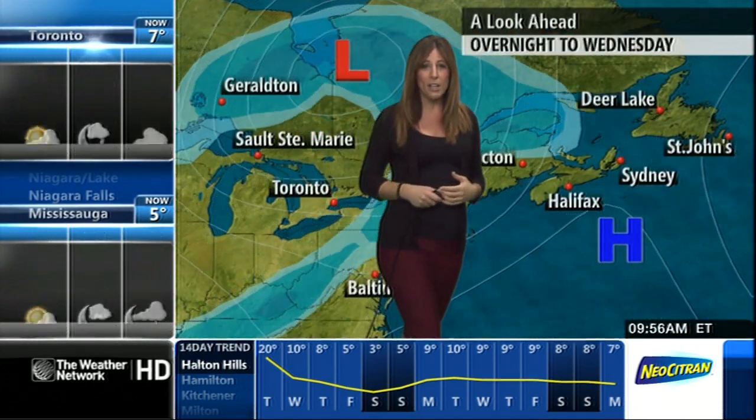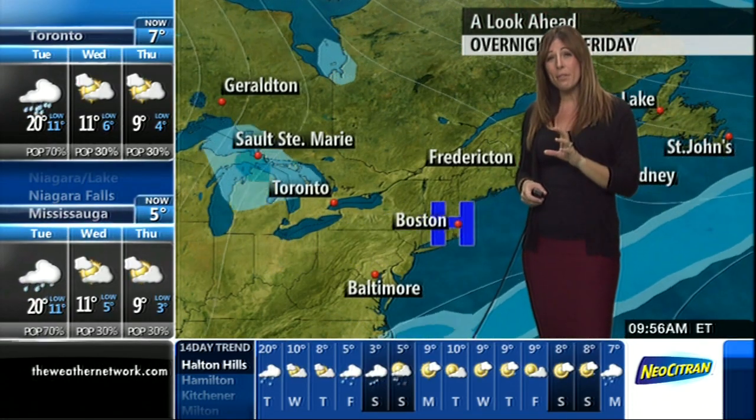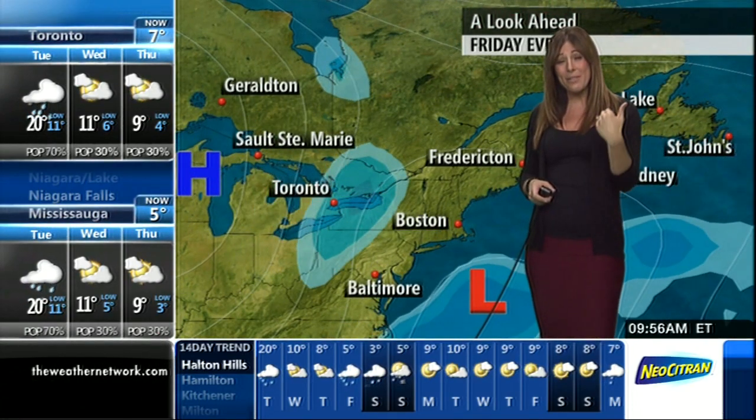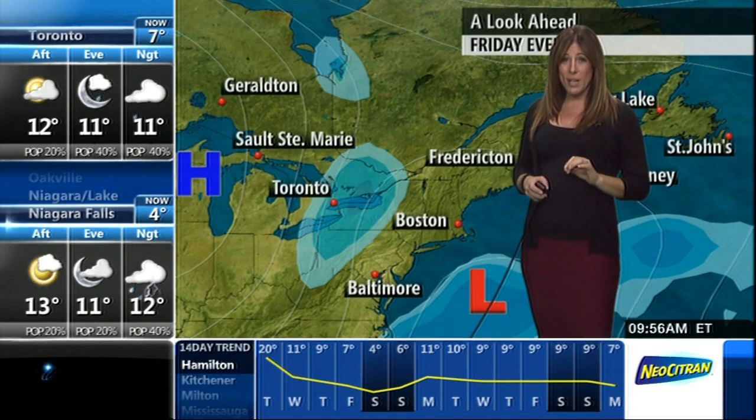And then behind the cold front, we are going to see a little bit of a different weather pattern. High pressure moves in, winds coming in from more of a northerly direction. So it's going to cool down significantly. And by Friday, brand new system on the way, and our temperatures are going to stay cool.